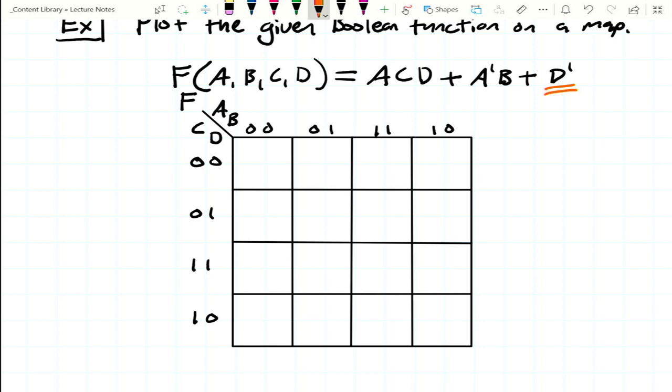The first line and the last line. You're absolutely correct. The first row and the last row. Since we have D equals 0 on the top row and D equals 0 on the bottom row, and that term is just D equals 0, it doesn't care about anything else, we're going to have 1s at the first row and the bottom row. Just like that.